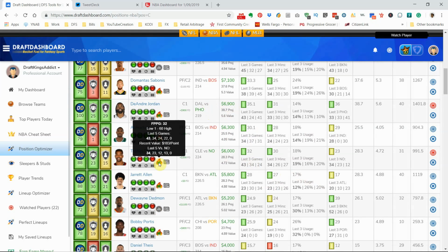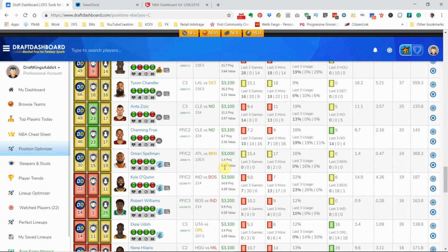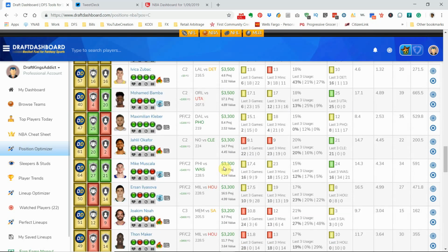Same thing with Tristan Thompson. Yes, it says that he hasn't done well versus New Orleans in the past, but Tristan Thompson is a major part of this Cleveland offense. He gets a lot of offensive rebounds and putbacks, and he put up 43 in his last game. So Tristan Thompson at 6K is too cheap, in my opinion. He's playing heavy minutes, 30-plus minutes. He should get plenty of opportunities to score DraftKings points with blocks and rebounds and putbacks. So Tristan Thompson at 6K is too cheap to ignore, even on this 10-game slate. So that's pretty much all my picks, guys. That's my top picks, somewhere around 22.